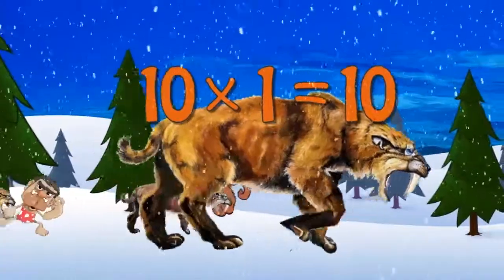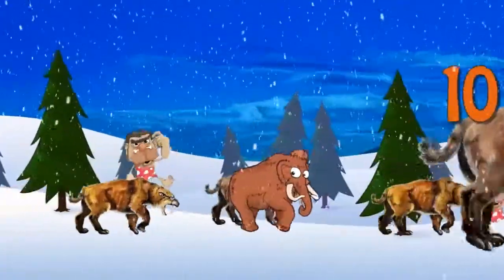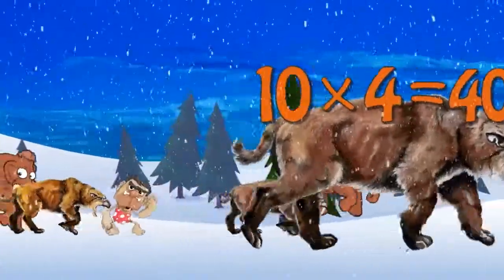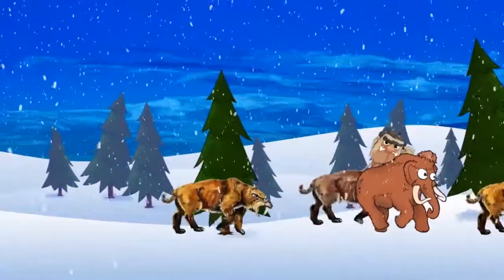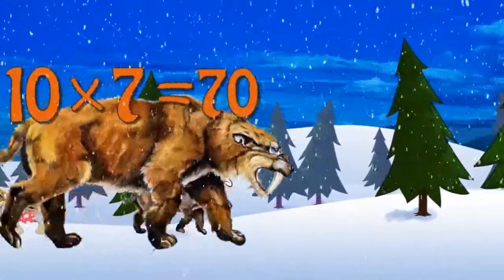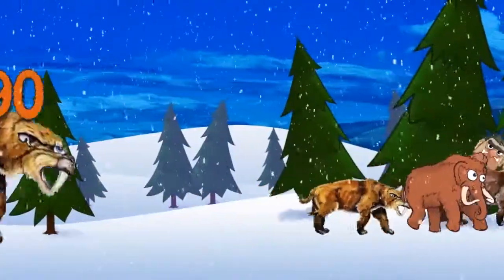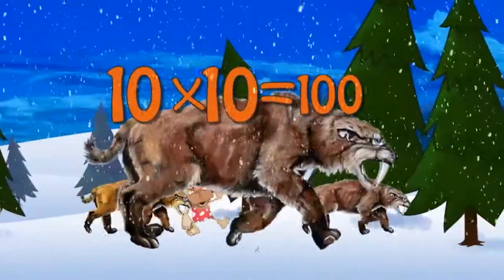Ten times one is 10. Ten times two is 20. Ten times three is 30. Ten times four is 40. Ten times five is 50. Ten times six is 60. Ten times seven is 70. Ten times eight is 80. Ten times nine is 90. Ten times ten is 100.